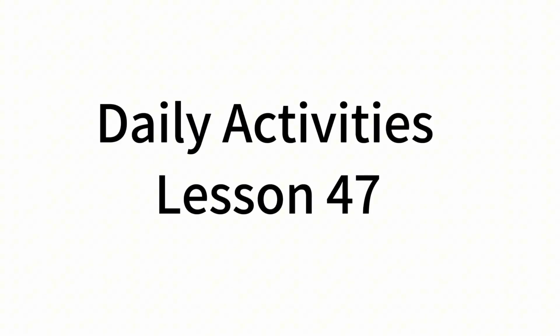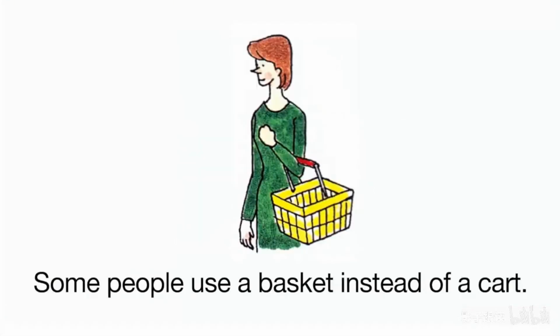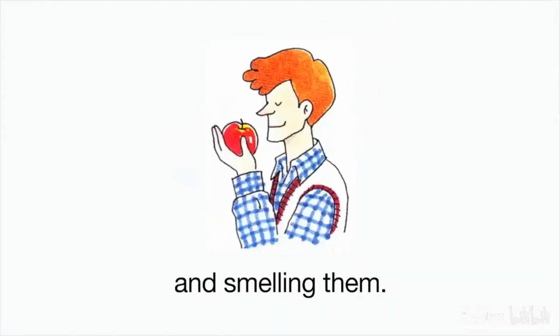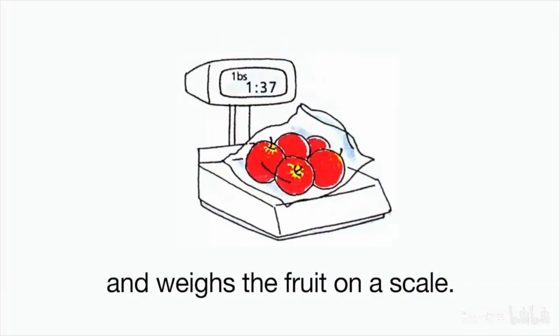Daily activities. Lesson 47. Tom gets a shopping cart. Some people use a basket instead of a cart. He checks his shopping list to see what he should buy. In the fresh produce section, he checks the fruit and vegetables by feeling and smelling them. He puts some fruit in a plastic bag and weighs the fruit on a scale.